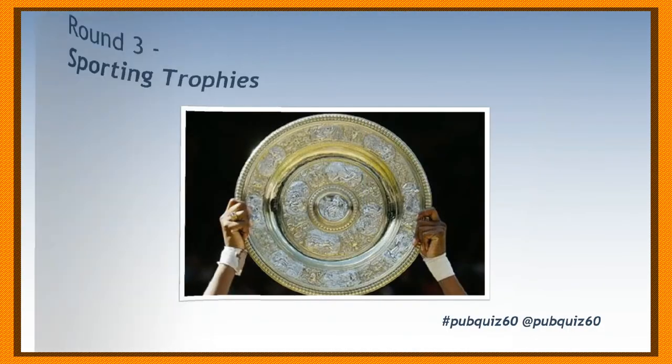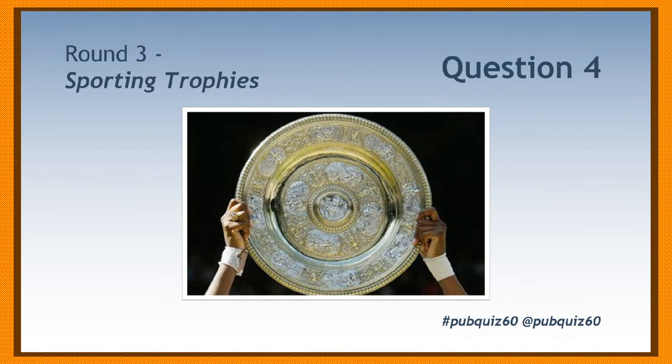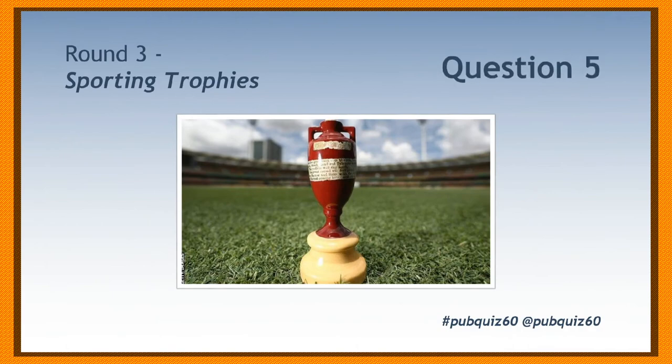And we move on to question four. Simple question again, name that trophy. And that brings us on to question five in the sporting trophies round. Again, there'll be a bonus question after question five that is in some way related to the info in question five. So question five, first part for 1 point, name that trophy.